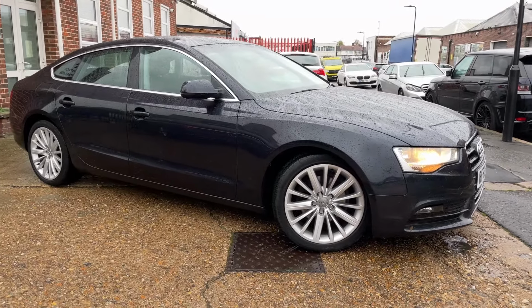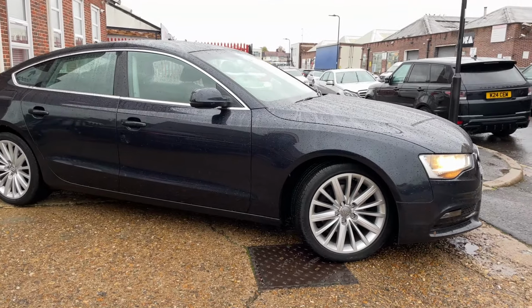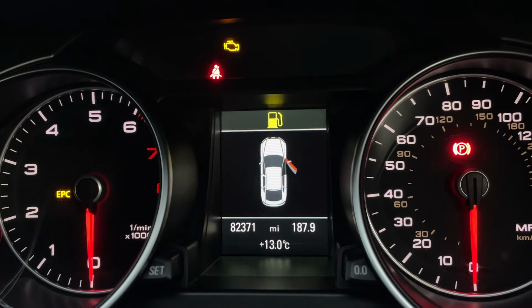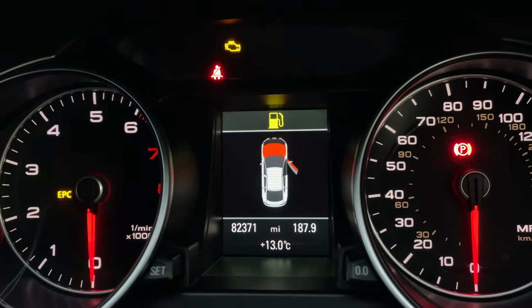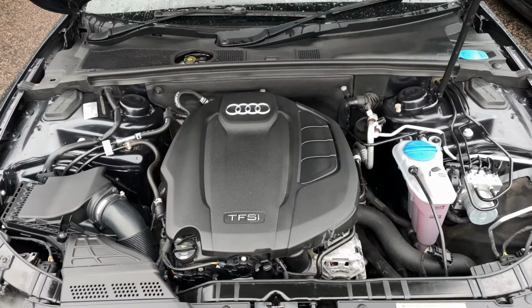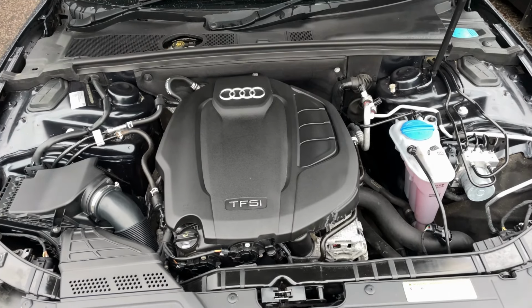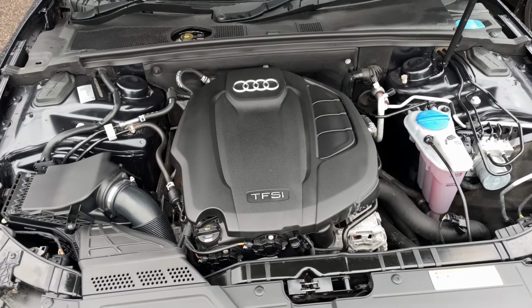To know if your Audi has this problem, the first thing you would do is open the bonnet and see if it shows that the bonnet's open in the dash. If it doesn't, then the bonnet switch is faulty, and it's likely going to ask you to top up oil after the service when there's enough oil in the engine. It's a very easy fix and very inexpensive, but it can cause such big damage to your engine if you don't know what you're dealing with.